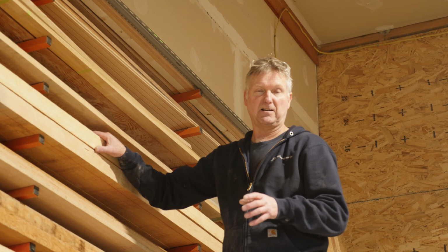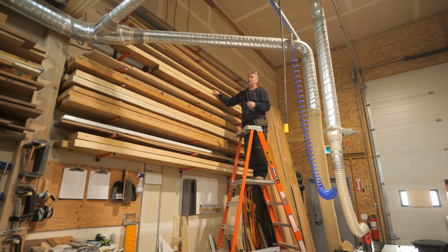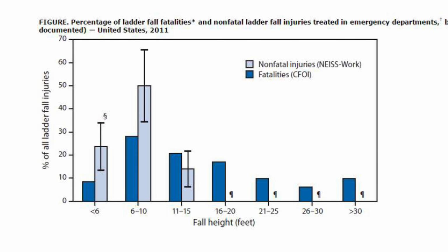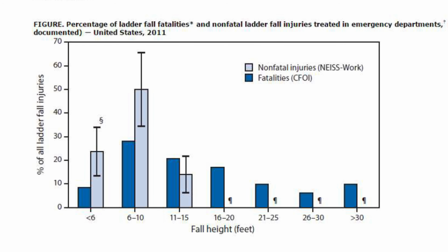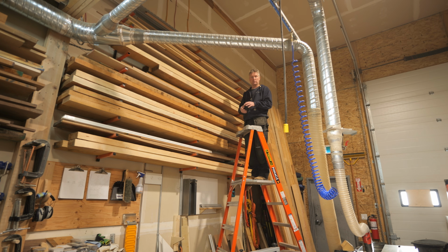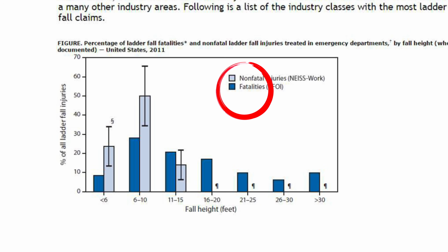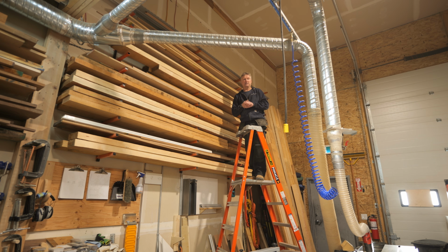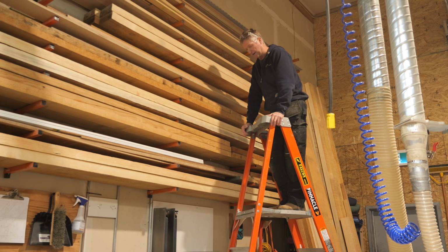More than 50% of all the serious injuries that occur in British Columbia, Canada each year are falls from ladders. And of those falls, the vast majority are falls from heights between 6 and 10 feet, which is exactly where I'm at the moment. Where I'm standing, my feet are roughly 6 feet from the ground, and it's also the height at which the number of deaths from falls off ladders occur. So really important to stay safe. That's where this ladder comes in.